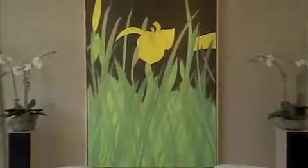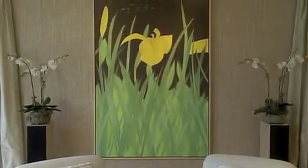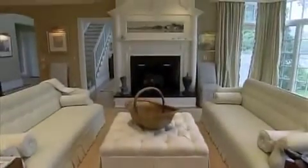Betsy loves this Alex Katz painting of a local yellow iris called Yellow Flags that she can sometimes see out her window. The decorative painting Yves Perrant did over the fireplace shows the Essex waterfront.